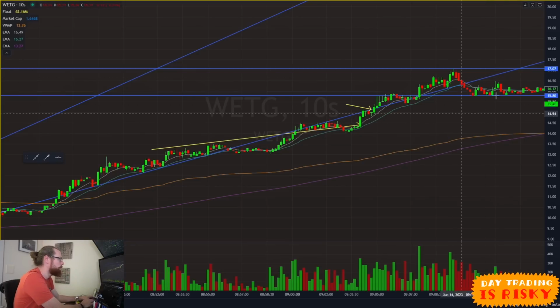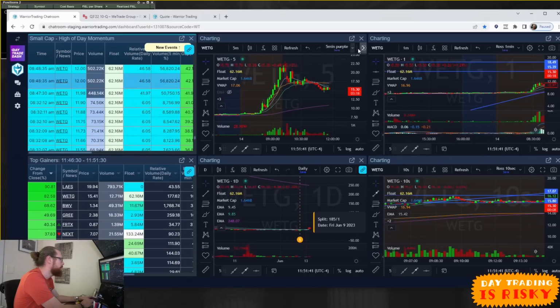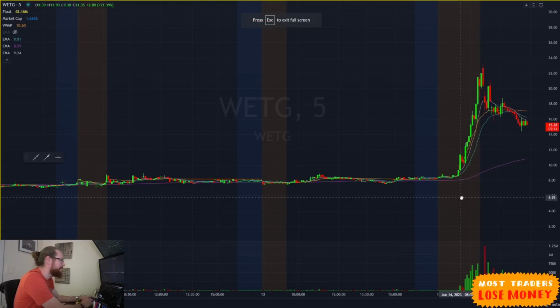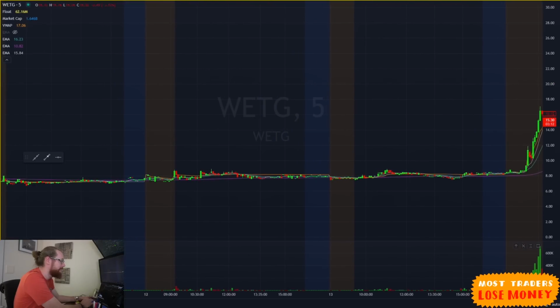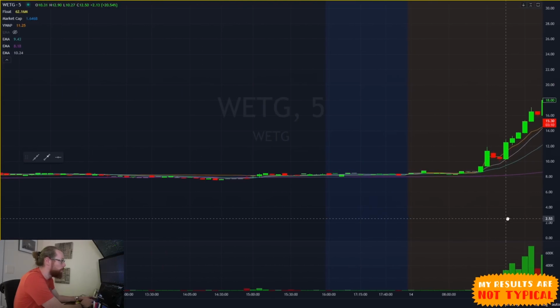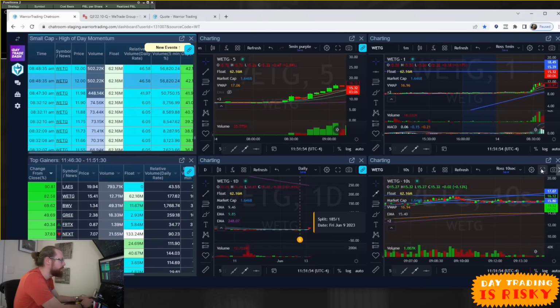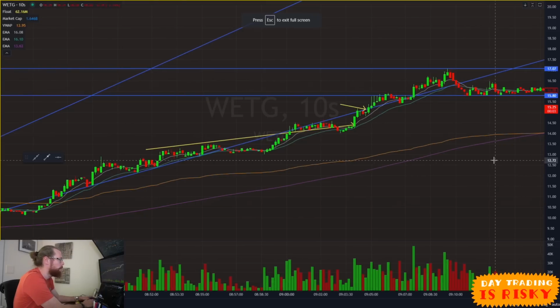Why? Because right now we're zoomed in on the 10-second chart, but we've got to pull back and look at the 5-minute chart for a second. The 5-minute chart was showing us at that time that we were really extended. We were well off of our moving averages. So I was a little concerned about a rejection here. All right, so watch what happens.